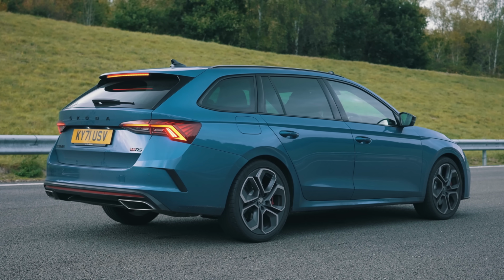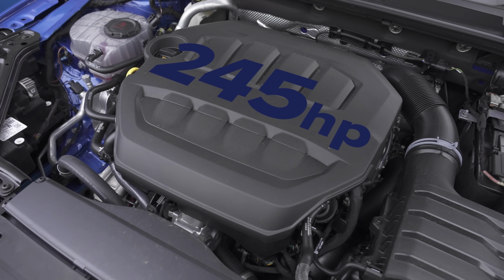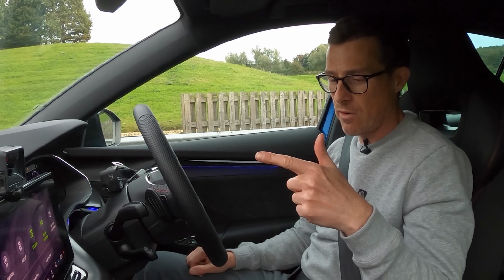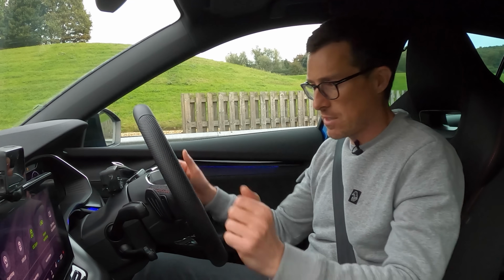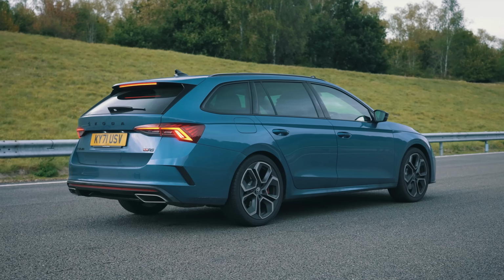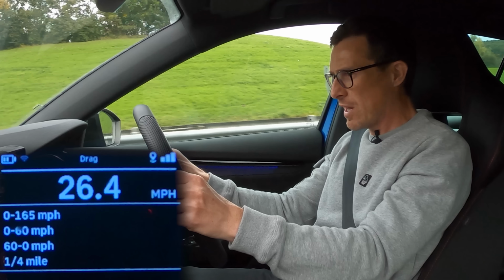Skodas are supposed to be sensible, apart from this one, and that's why it has a 2-litre turbocharged 4-cylinder petrol with 245 horsepower and 370 newton meters of torque. It's driving the front wheels only via a 7-speed dual-clutch automatic gearbox with launch control. 0 to 60 is supposed to take 6.7 seconds, but let's see what I can get out of it. Here we go. Launch control active. Oh, front wheel drive, struggling with traction, but we're off now.